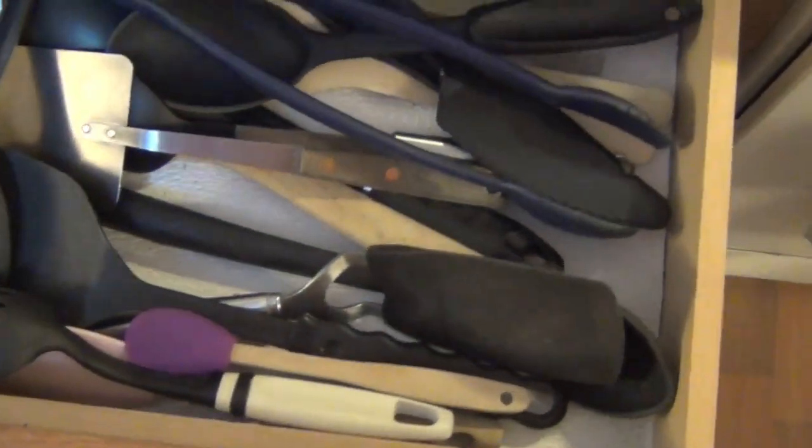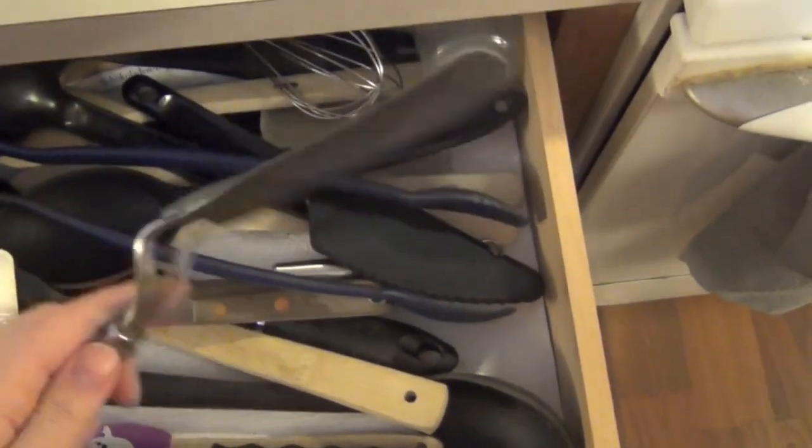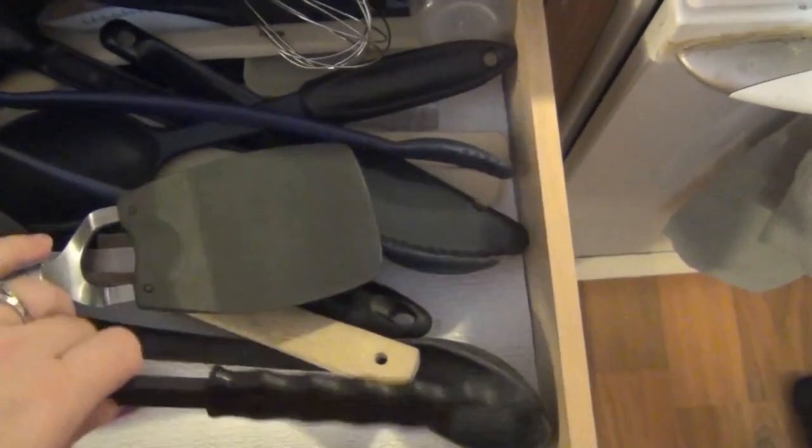So obviously the next drawer I need to tackle on nap time organizer is this one. Which spatula do you want? You want this one? No. You want this one? No. Do you want tongs? I like a spoon. Do you want a spoon? Do you want this spoon? Yeah. Okay.